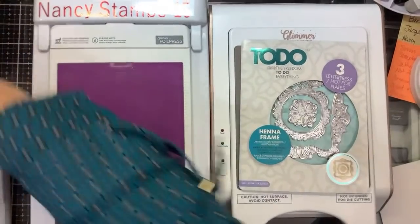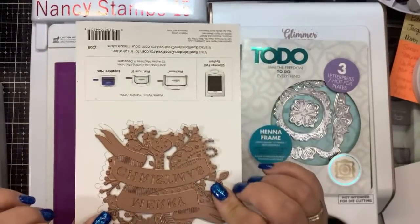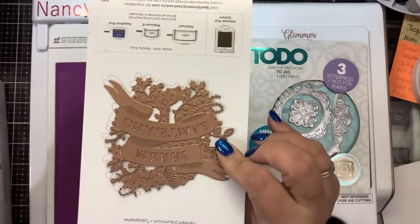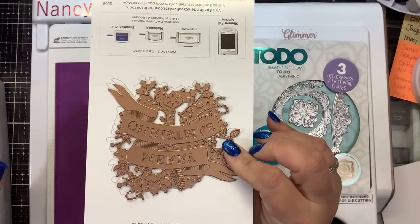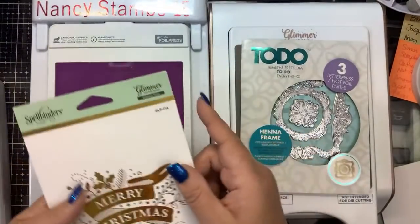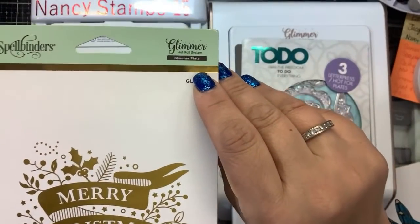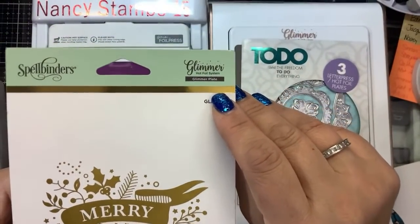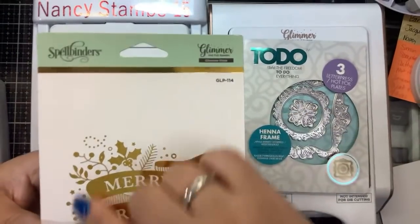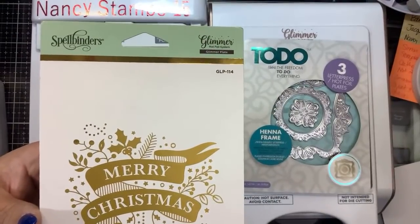And Spellbinders are gold. Now, this gets a little confusing because if you buy Spellbinders dies, they are also gold. So how do you know the difference if it's a regular die or if it's a hot foil die? Well, in the top corner when you buy it, it says Glimmer Hot Foil System. So if you buy this, it's not going to cut. It's going to give you this foiled impression when you hot foil with it.